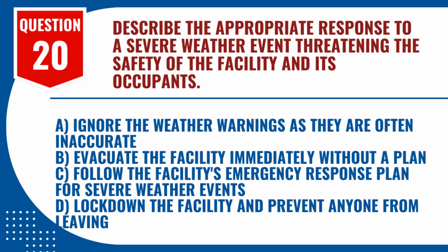Question 20. Describe the appropriate response to a severe weather event threatening the safety of the facility and its occupants. A. Ignore the weather warnings as they are often inaccurate. B. Evacuate the facility immediately without a plan. C. Follow the facility's emergency response plan for severe weather events. D. Lock down the facility and prevent anyone from leaving.